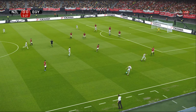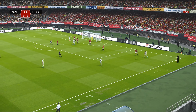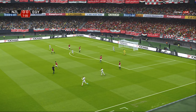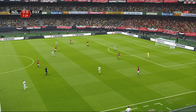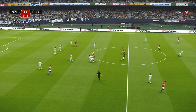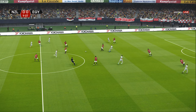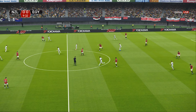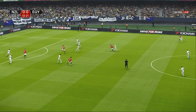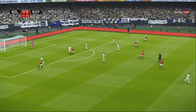Out to the right. Oh, that's nice. Now here's the delivery. Winston Reid. And that's put paid to a promising move. Now, looking to orchestrate a counter. That is good strength. Back into the middle.